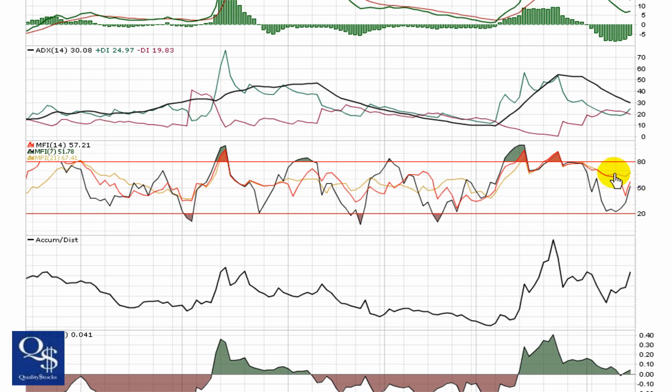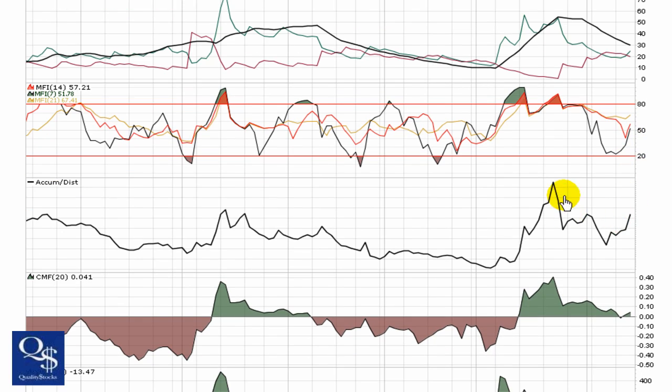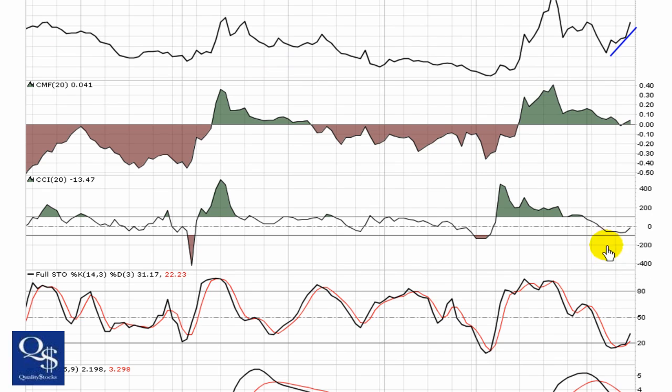Money flow reset itself. We always talk about wanting to see those long terms hold up for half the indicator. The 21 is still holding strong. 14 is making its way back up through 50, as well as the 7. The buying pressure yesterday really started to put a turn to this chart. Accumulation distribution showing buying coming back into this chart over the last few days. Chaikin money flow, even on the reset, still holding over top of zero, showing buying pressure is dominant.